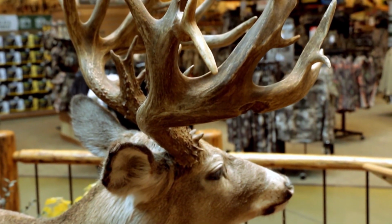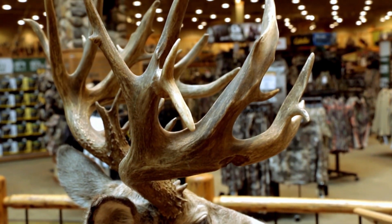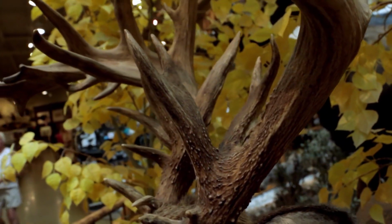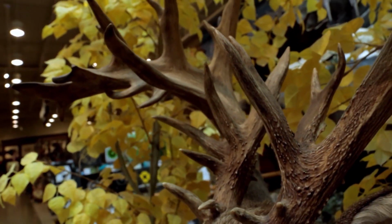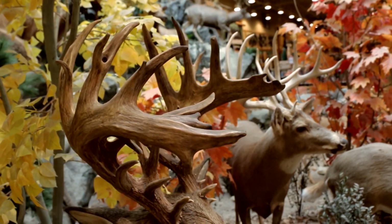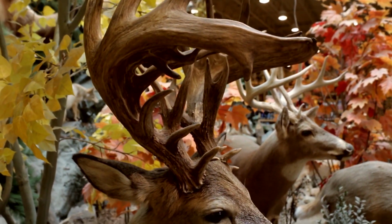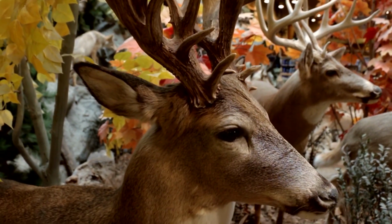A massive non-typical, just points going everywhere. 19 on one side, 13 on the other. Not wide at all. He's only 15 1/8 inches inside spread. He's not even 19 inches outside spread. So to score 250 6/8 net non-typical, you've got to have a whole lot of bone, and he obviously does.